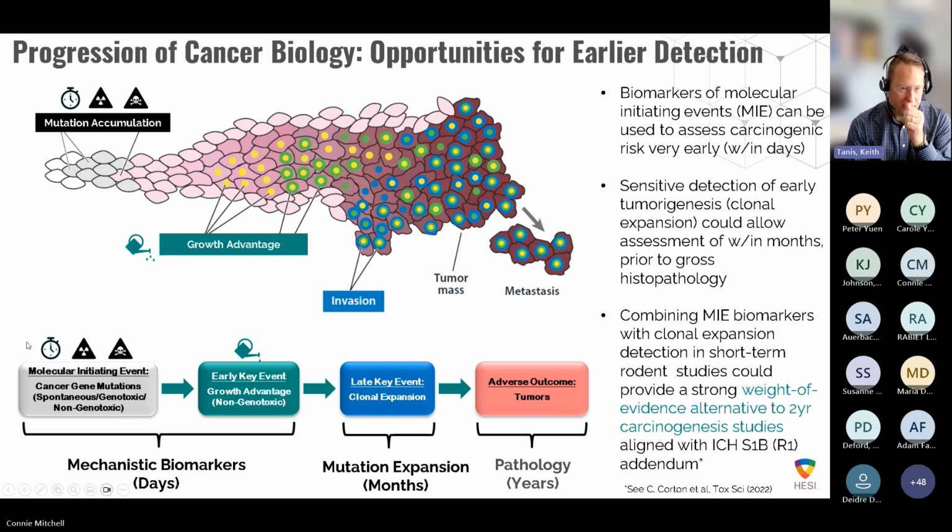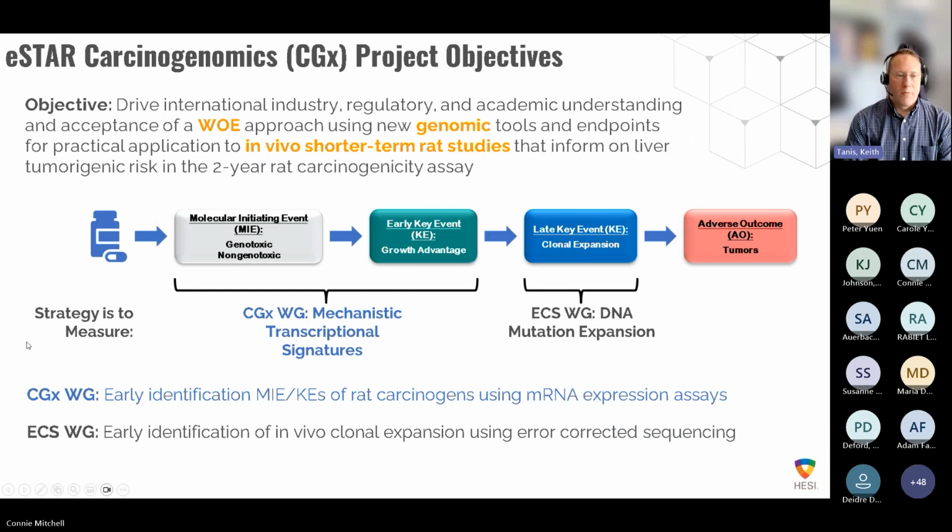So Connie, next slide. So then more specifically on the early markers, the ones we hope to see within just a few days of dosing, we've been focused on transcriptional signals since many of those molecular mechanisms are transcription factor based. We can look at the downstream genes as potential biomarkers. And that's the focus of the Carcinogenomics working group. And then the error-corrected sequencing working group is focused more downstream. Again, we'll be presenting next, and that's focused on detection of clonal expansion at a slightly longer time frame within months.